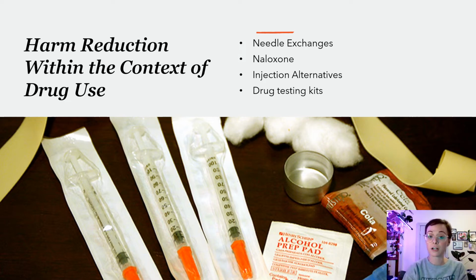Injection alternatives are just that, an alternative to injecting drugs. This applies to the notion that smoking or ingesting a substance is inherently safer than injecting it, both in terms of infection risk as well as risk for accidental overdose. It also involves providing services for people who smoke drugs like crack cocaine and methamphetamine as opposed to injectables. You may or may not be surprised what folks are able to smoke. I also have some smoking kits here to show you.